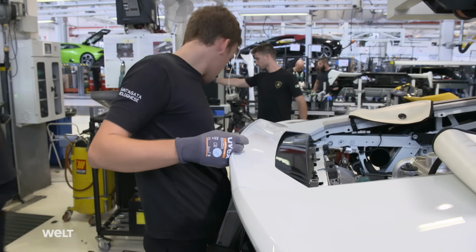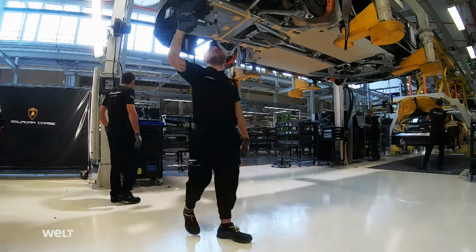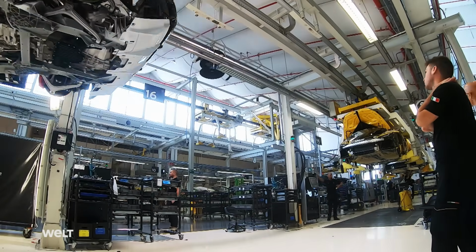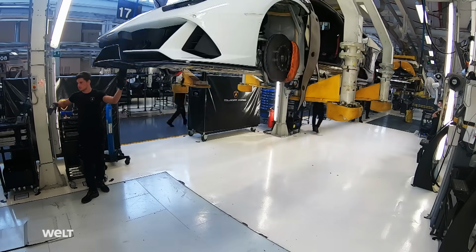The Lamborghini brand relies on authenticity. The roughly 1,800 employees who work at the factory believe in the product and are therefore proud to work for the Italian sports car manufacturer.